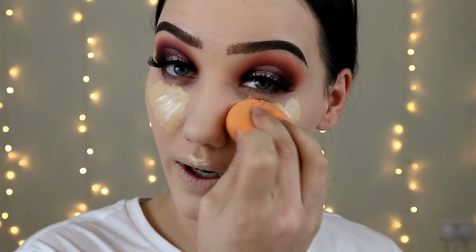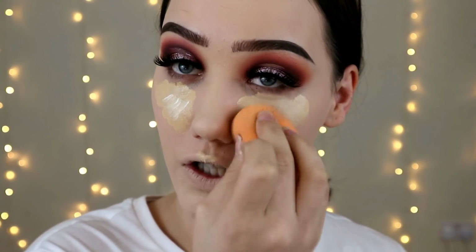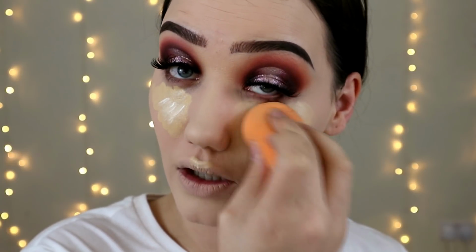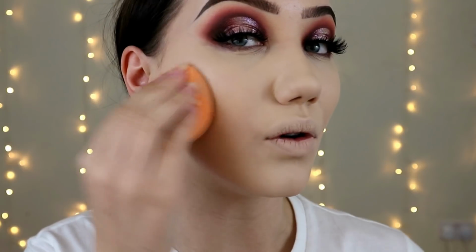I think it's hard to find white concealers. I think it's very hard to find white concealers, and that's a really cheap one that is really good. I feel like this concealer might just be the wrong tone for this base. It seems a bit darker.